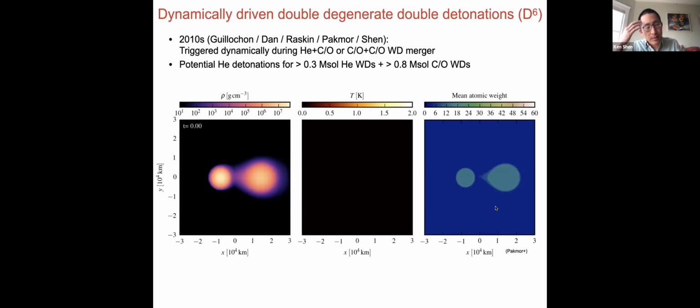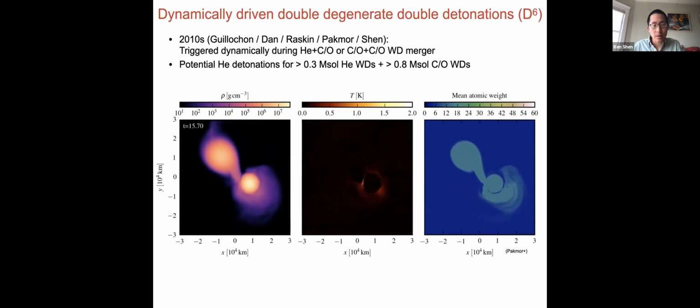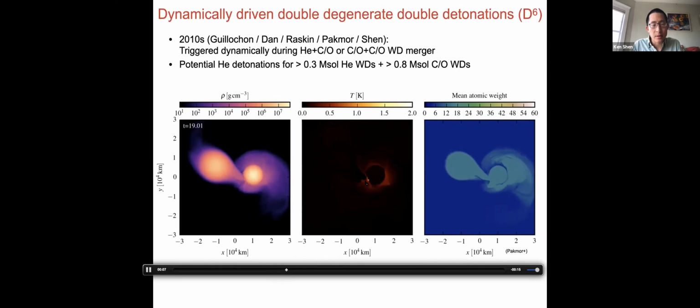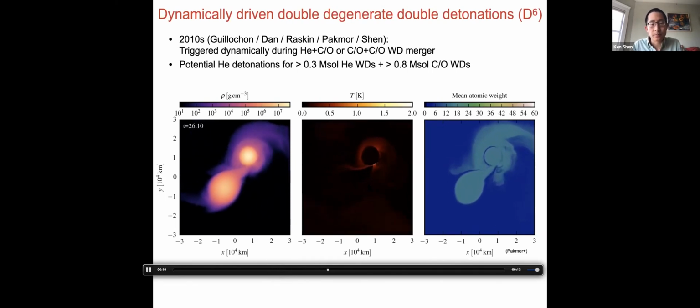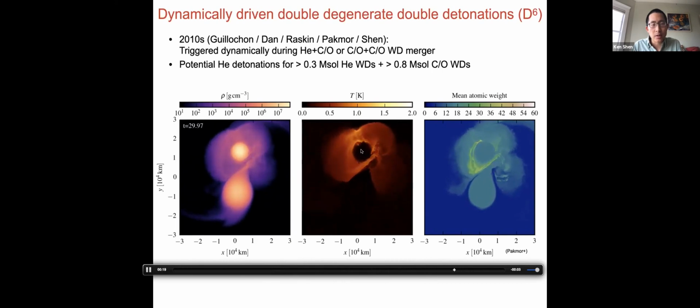There are a lot of interesting things about this scenario that makes us favor it. But one of the more important things is the question of what happens to the companion. So in this really nice simulation done by Rudiger Pakmor, sorry, I should explain it. What we see is the density, the temperature, and the mean atomic weight. This is a companion white dwarf that's starting to be tidally disrupted by the more massive white dwarf. Material is being pulled off very rapidly, and it results in a high density and temperature where that accretion stream impacts the white dwarf. And eventually that density and temperature gets high enough to trigger a helium shell detonation. So it's the merger itself that triggers the helium shell detonation, and that then triggers the carbon core detonation.